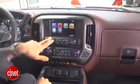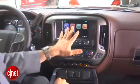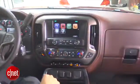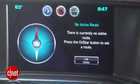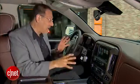Here's the head unit that all these vehicles have. It's an 8-inch MyLink interface touch LCD with voice command. There is no controller anywhere here, so you're either touching that screen or talking to it. Now note something interesting here at the home menu. What's missing? True turn-by-turn GPS navigation. Instead, the base rig has OnStar Nav, which is that thing where you call the operator and they download very simple prompts onto the screen.